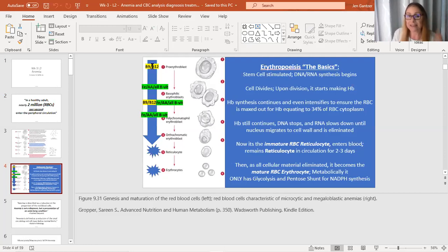So we know that DNA, both purines and pyrimidines, the two forms of nucleic acid that make our four bases, right? They require B9 and B12, and both B9 and B12 are important for the synthesis of DNA, and that starts from the very start of the stem cell being stimulated.